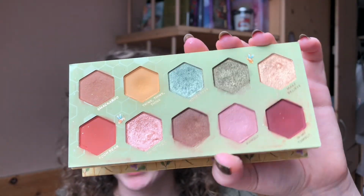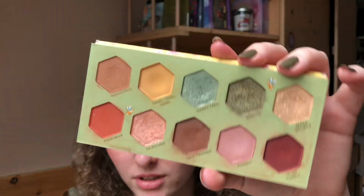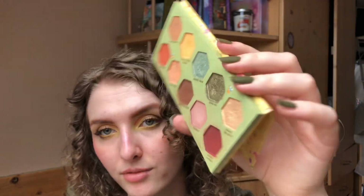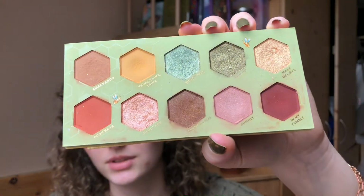This is an adorable palette. It launched 2 years ago. I'm pretty sure it was spring 2 years ago. She's really pretty. I think I've already used her like 40 times. I really do love her. She's not the best quality, but she's just so cute, and again, very wearable.